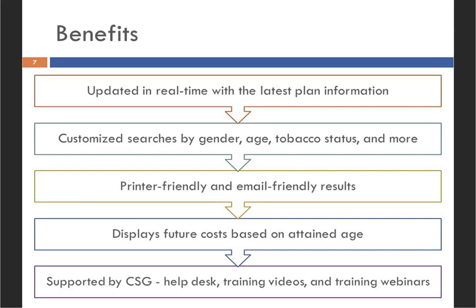The tool is not an enrollment tool. It's really an informational tool. It allows you to sort through options and then again, filter them by criteria, but it stops short of being an enrollment tool. One of the factors is that it also displays future cost by unattained age for plans that are based on attained age.